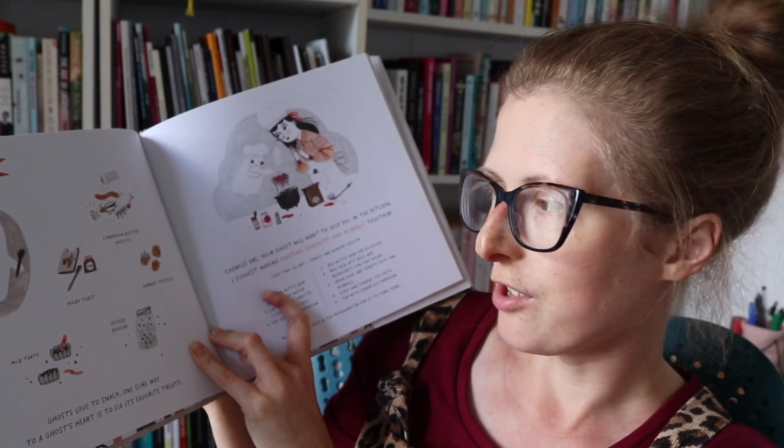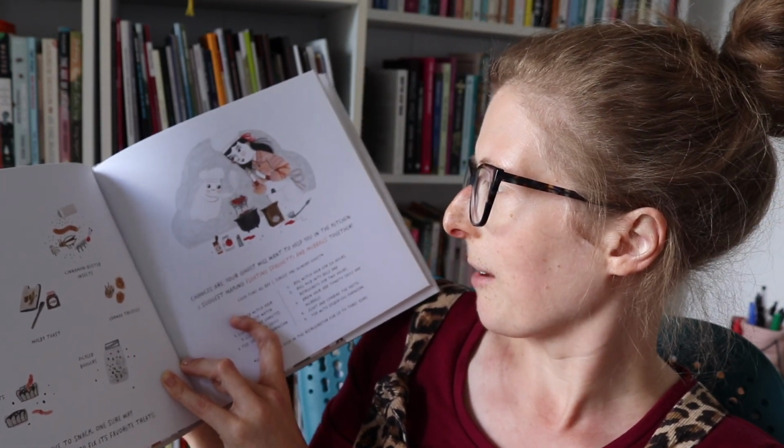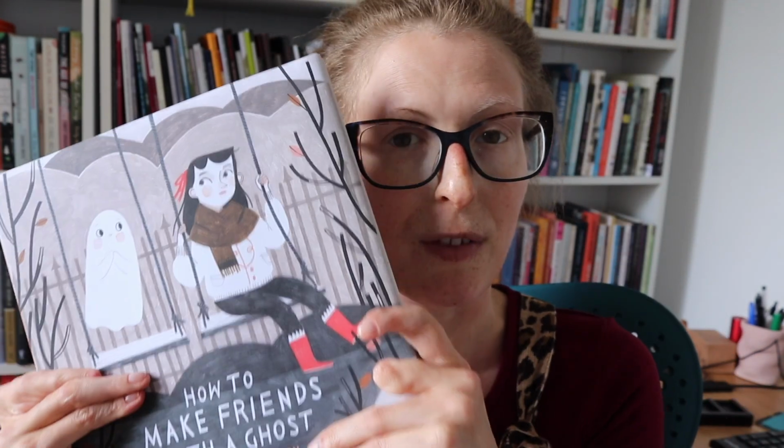Just a list of instructions, things that you could cook for them, or things that you might like to do when you're playing with them, stories they might like to hear at night. Brilliant for this time of year. It's just so good. Then I wanted to recommend, finally, a couple of silent picture books.